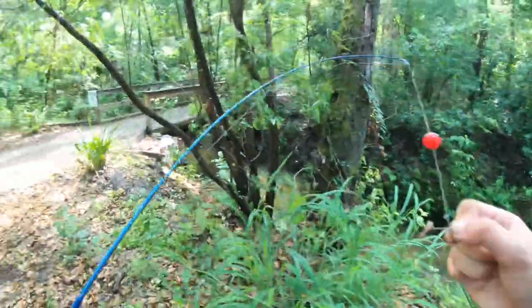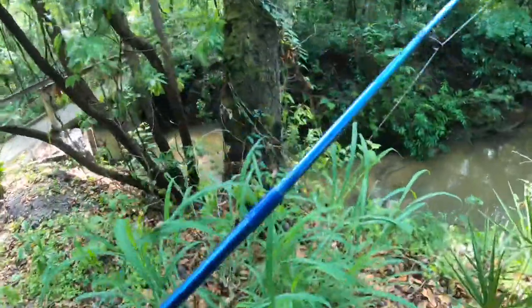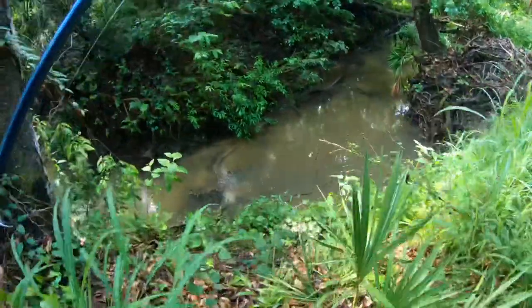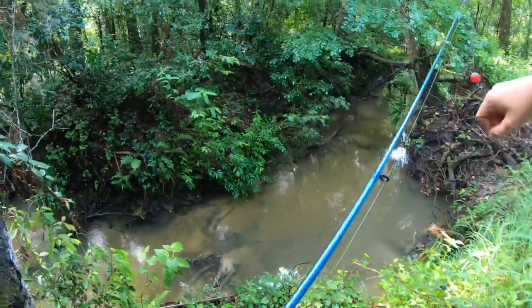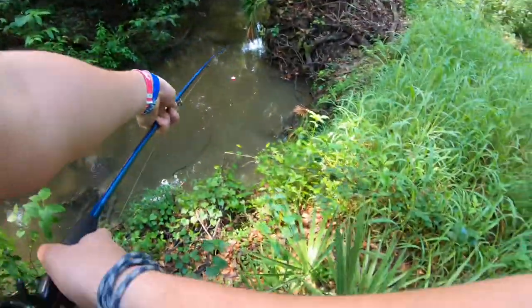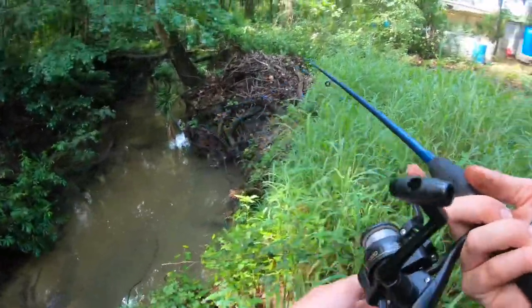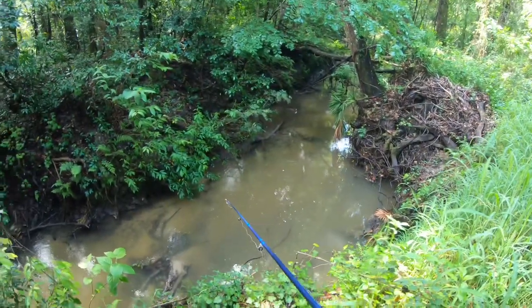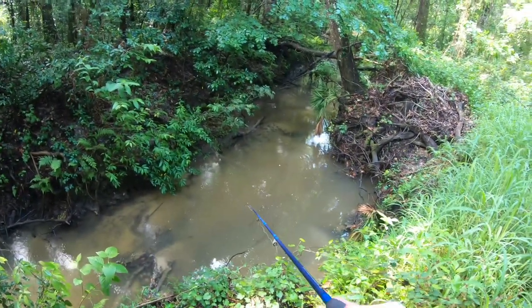There's not much deep water on the actual side of the bridge, but if we move over here a little bit, there's a bunch of open water. He's going to cast right here over all this brush, and hopefully we get on one. I love creek fishing. It's so survival-like. It's not like our normal fishing down in South Florida. Let's see if we get a little fish.